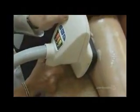How much, I know, Patrick? People use it for fat. Each treatment is €70, so a treatment of 10 will cost 700.